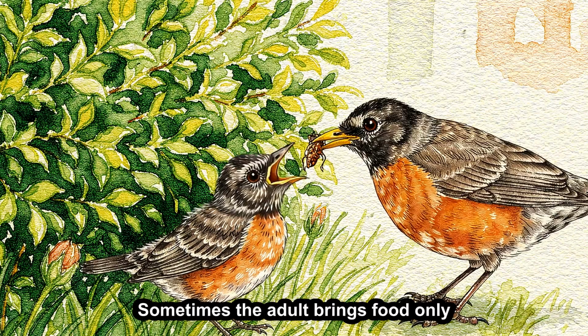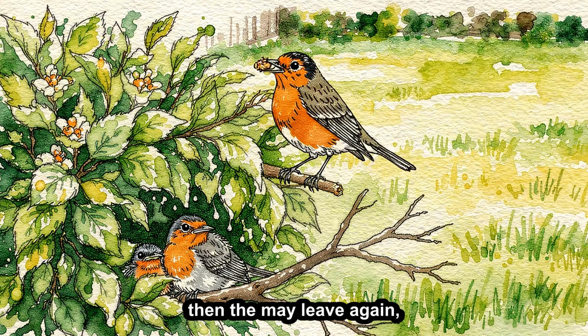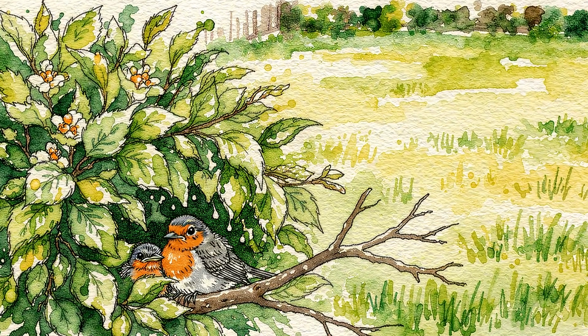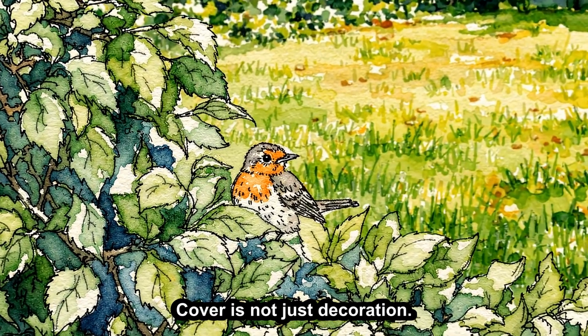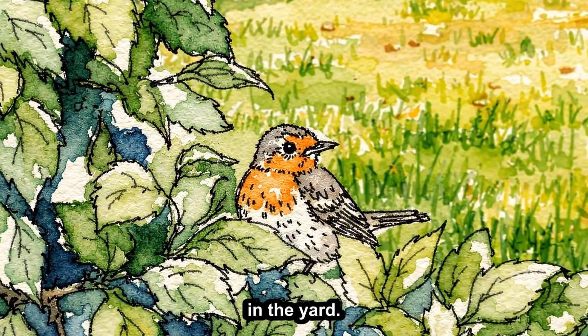Sometimes the adult brings food only after the young bird stays near cover. Then the adult may leave again. And that part can worry people most. Cover is not just decoration. For a young bird, it can be the safest room in the yard.